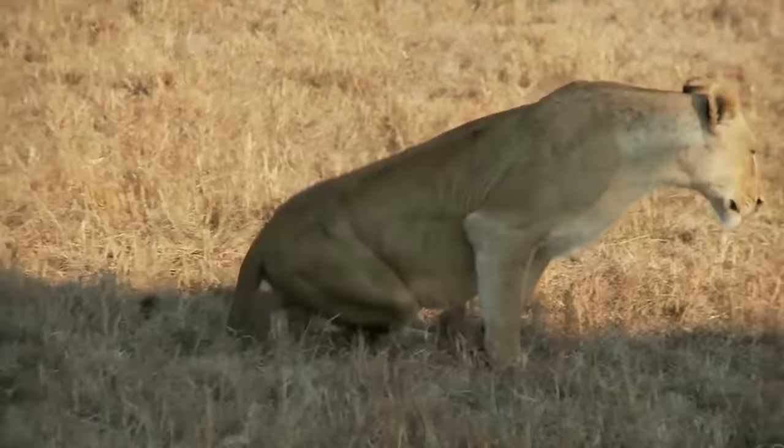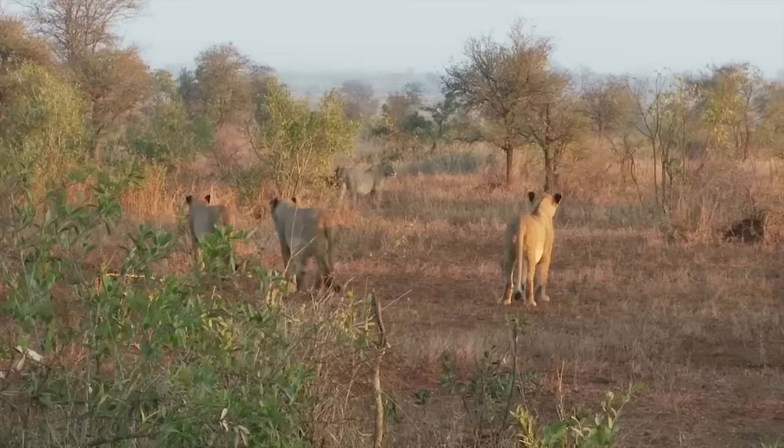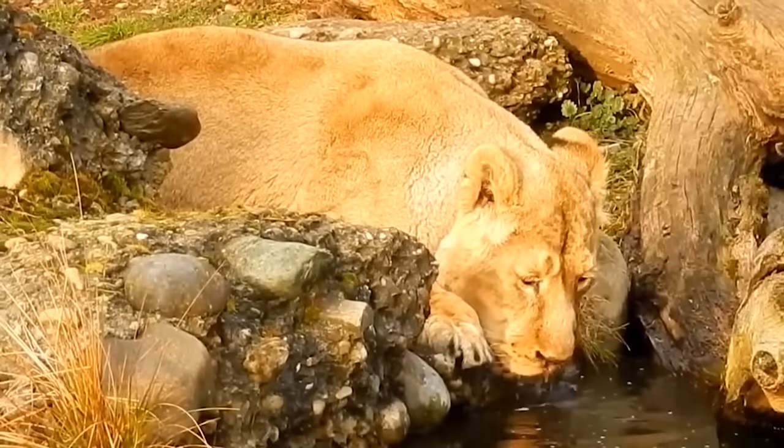The scientific name for lion is Panthera leo. In the wild, lions live up to 16 years. In captivity, lions live up to 25 years. Most cats like to be alone, but not lions. They live in groups of 10 to 15 others. A group of lions is called a pride.